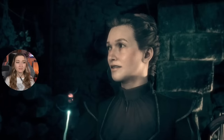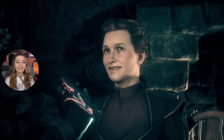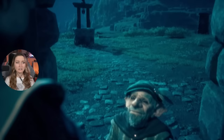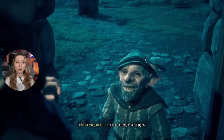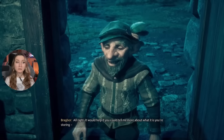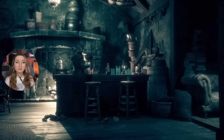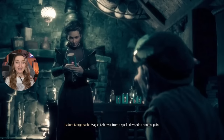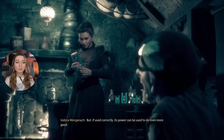I took his pain. Thank you. He speaks. It worked. It did indeed. Of course it did. It's goblin silver. I need something much bigger. All right. It would help if you could tell me more about what it is you're storing. Magic. Left over from a spell I devised to remove pain, but if used correctly, its power can be used to do even more good.